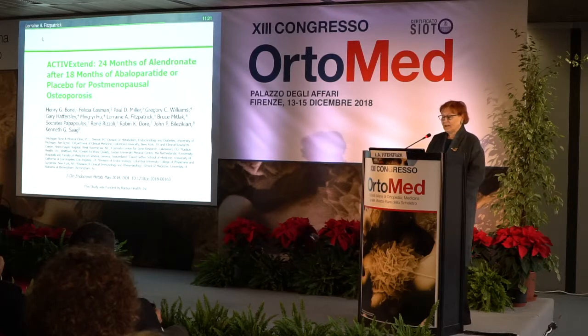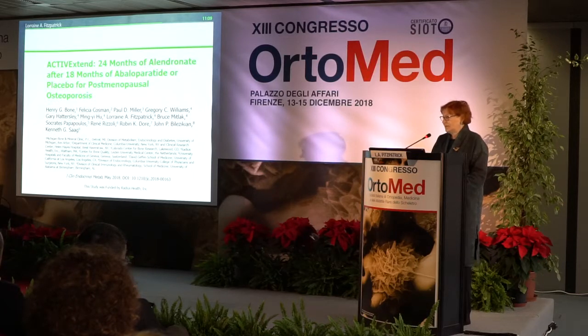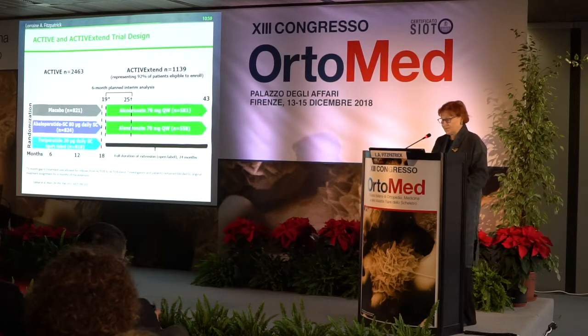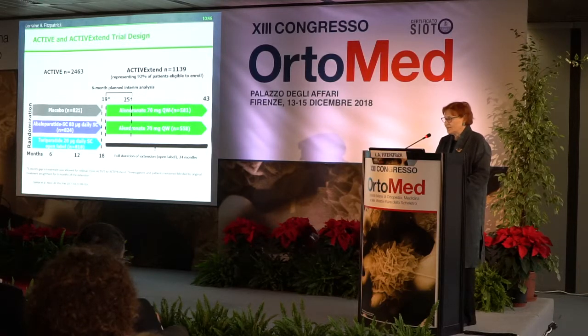I'm going to explain to you a little about Active Extend. This is an interesting 18 months of abaloparatide, followed by alendronate in either the abaloparatide or the placebo group. This is the original Active with a placebo, an abaloparatide, and a parathyroid arm. And then after 18 months, there was a month in order to consent the patient. There was an interim analysis for regulatory purposes at 25 months, but the alendronate continued for a full 2 years, so we have a total of 43 months of treatment, 18 on placebo or abaloparatide, and then 2 years on alendronate.